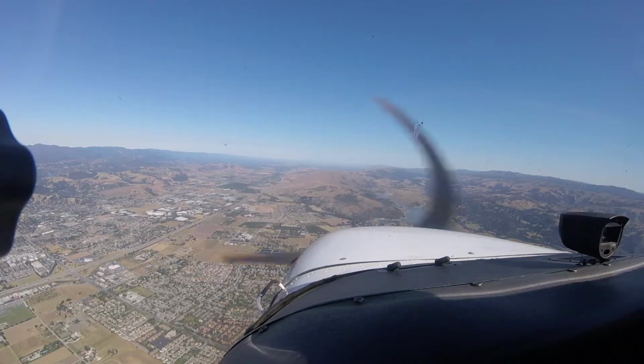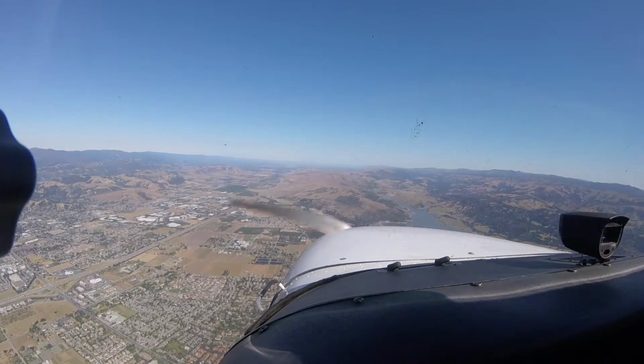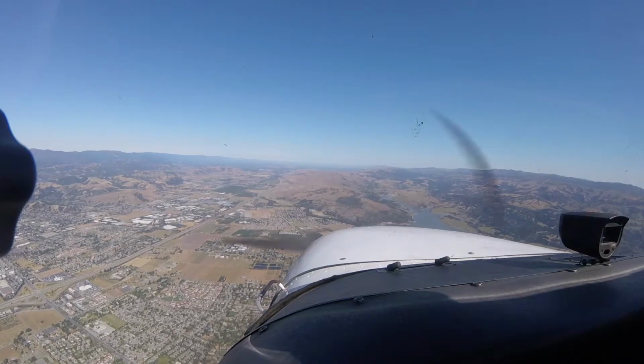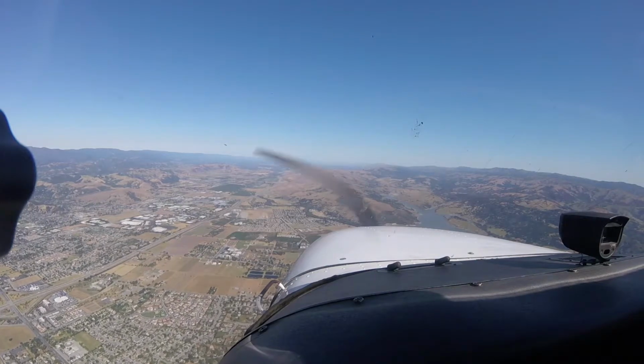Alright, just on checklist: seat belts, fuel selector, trims, mixture rich, power 2000, landing light sensor, card 8 is copied. We got Charlie, 31.